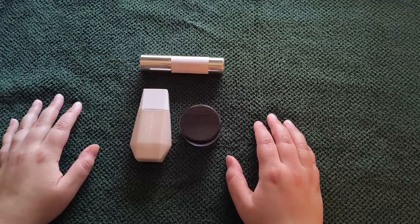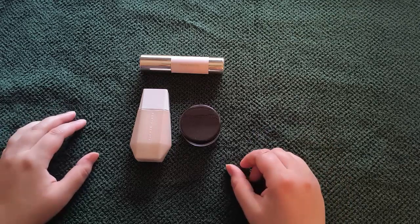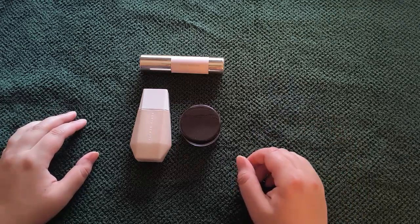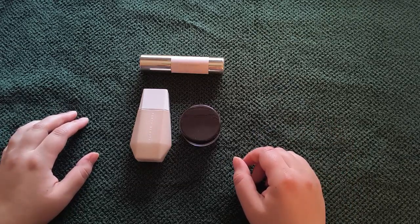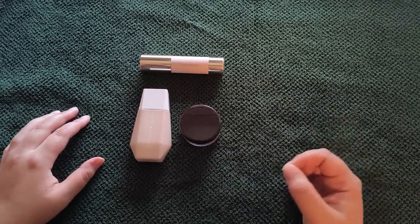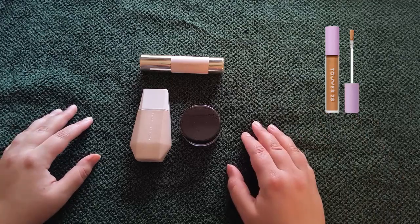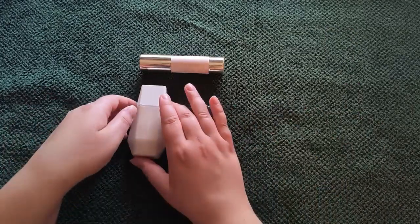All right, I'm gonna start us off with some complexion products. I only have one of each of these things. Like I said earlier, I don't have a concealer. I don't really like the way it looks under my eyes. I haven't found one that I've liked that much. I'm eyeing up the Tower 28 concealer, but we'll see if that ends up in my collection. So let's see what I've got here.